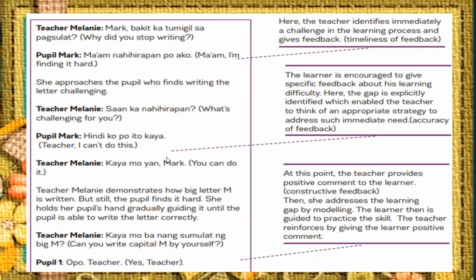Okay, ayan. Hindi ko po kaya. Sa anong immediate feedback niya? Kaya mo yan, anak. Okay, encouraging. Next, at this point, the teacher provides positive comment to the learner, constructive feedback. Then, she addresses the learning gap by modeling. The learner then is guided to practice the skill. The teacher reinforces by giving the learner positive comment. See? Ito, constructive, kaya mo yan, ganito.